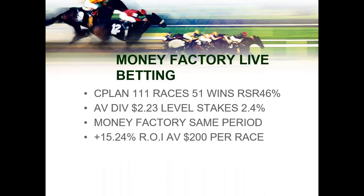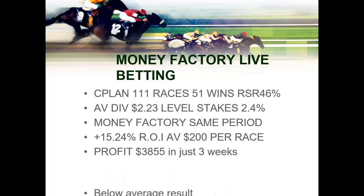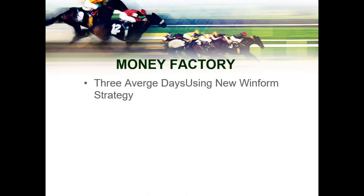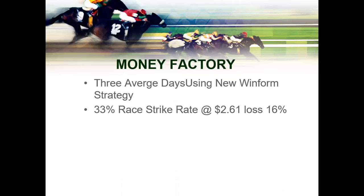And Money Factory, using the same method, the same workout, was 15.24% return on investment, with an average of $200 per race. Our profit was $3,855, and that was a period of 3 weeks, and guess what? It was a below average result. So 3 average days.